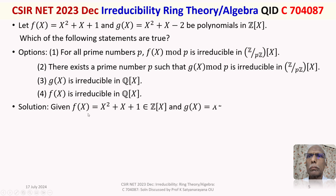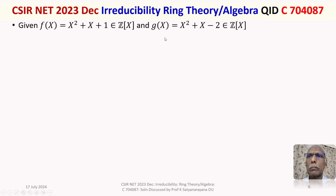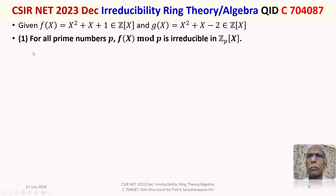We are given two polynomials f of x and g of x belonging to the polynomial ring Z bracket x, and they are f of x is equal to x square plus x plus 1, g of x is equal to x square plus x minus 2. And we have this quotient ring Z by pZ is isomorphic to Zp, where p is a prime number, then Zp is a field under addition modulo p and multiplication modulo p. Right. We have f of x, g of x, both belong to Z bracket x. Let's now consider the statement given in option 1.